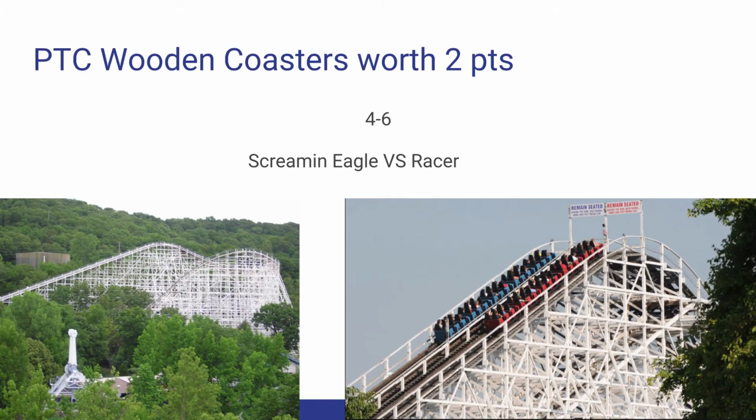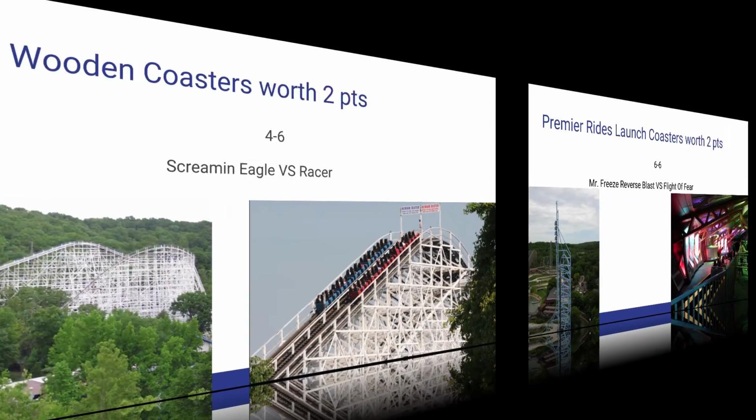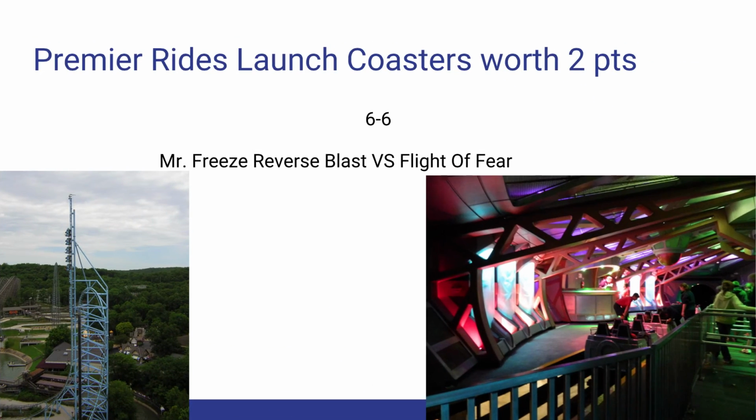PTC Wooden Coasters worth 2 points. These are some solid PTC Woodies, Screaming Eagle and Racer. The Racer did not give me a lot of airtime at all, while Screaming Eagle gave me some decent airtime, and Screaming Eagle is also the smoother ride, so I'll give it to Screaming Eagle, even though Racer is a racing coaster. I just prefer Screaming Eagle.